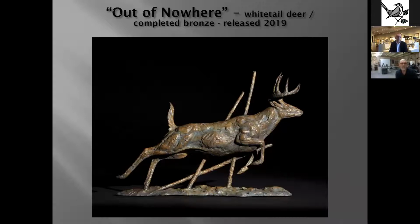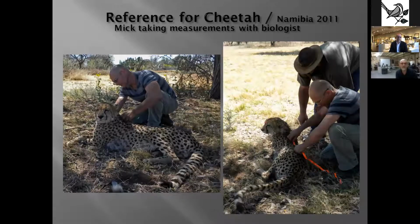You can go to the next one. It was a cheetah. Yeah, this was years back in Namibia. I got the opportunity to measure a cheetah. So when I get an opportunity, even if I don't have a sculpture in mind, I will take advantage of it. In this case, I had made up a measurement chart and measured this live cat. That's the back work, the research that goes into developing an accurate anatomy.